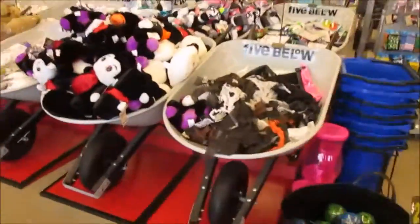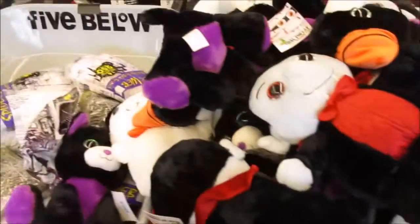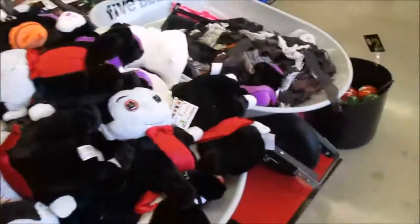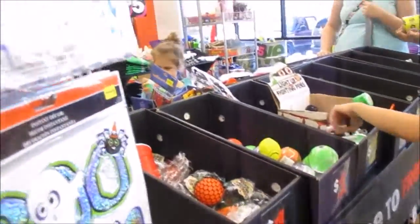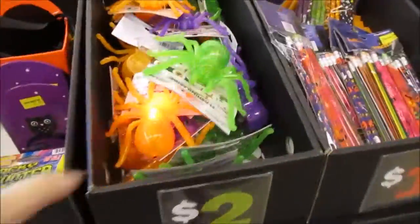Look! These are a dollar. These are $5. How cute is that? Oh my god. Hey, these are those cobwebs that Halloween Happy got, that look dark and dirty. These look like the cobwebs in horse barns. I'm glad to see they've got Halloween stuff. They got eyeballs, squishy things, suspenders, makeup, flashing spiders. These are pretty cool.